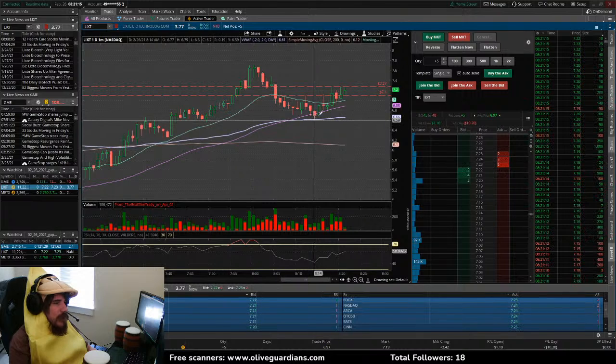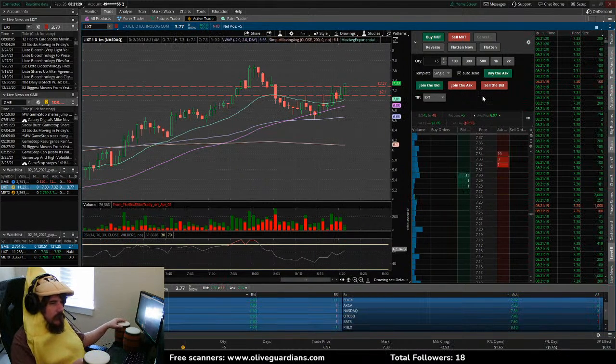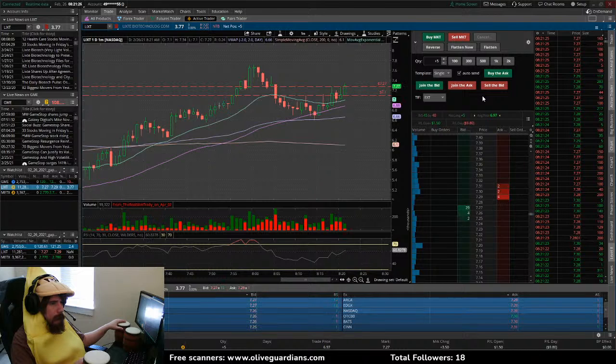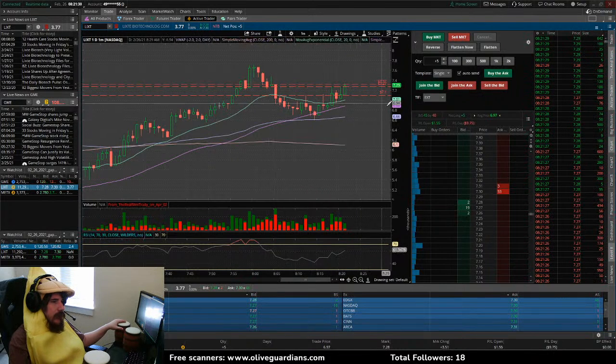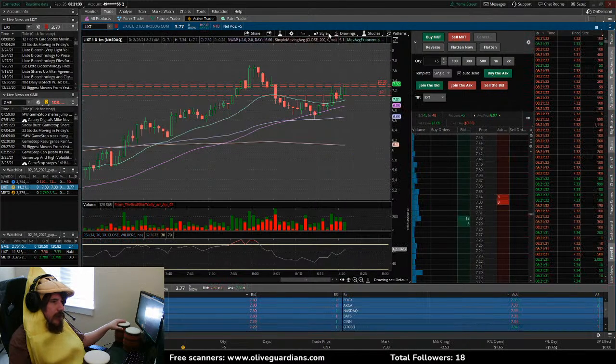As long as we hold this line here, nice little diagonal line. All right, pushing up above 730. So we tapped this. We just broke through and made it above this previous 5 minute candle.